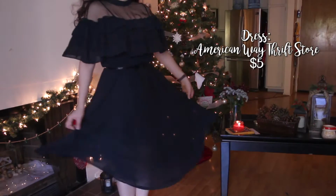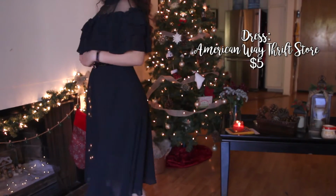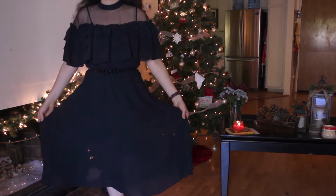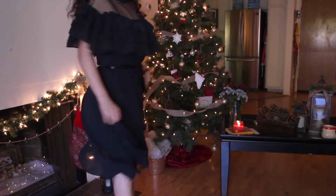It's by a brand called Miss Ashley, California, which I looked up and they sell a couple of dresses on Etsy that they say are vintage. It's very flowy. It has the ruffles at the top, a high neck, and then it's see-through. It just made me think of a nice traditional little black dress that you would wear to a holiday party. And the best part of all of this is that this baby only cost me $5.